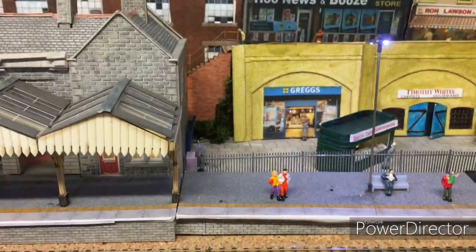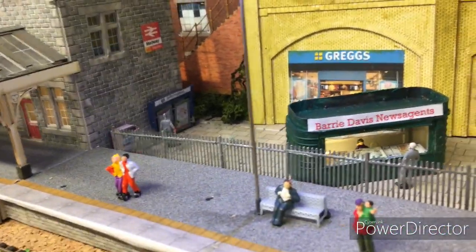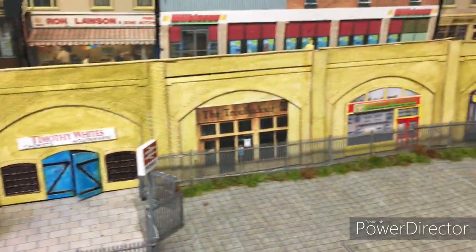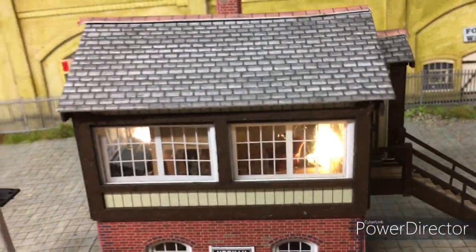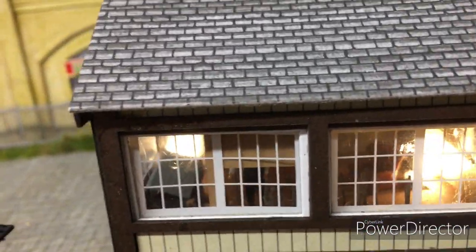And we've got platform lights, Barry Davis newsagent has got lights. If we spool it around, there's now lights in the signal box. And you can see I did detail of that as well.